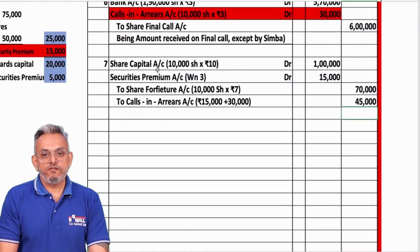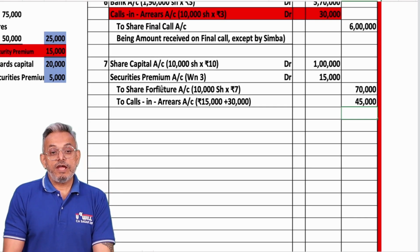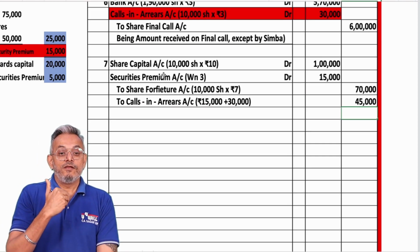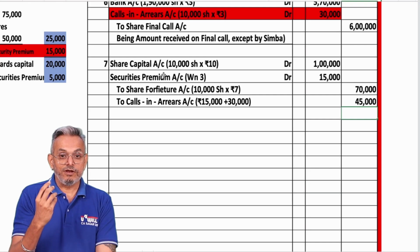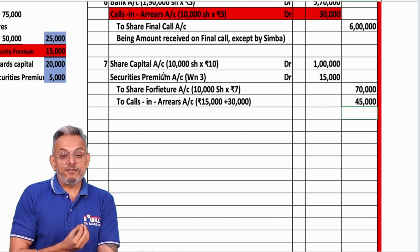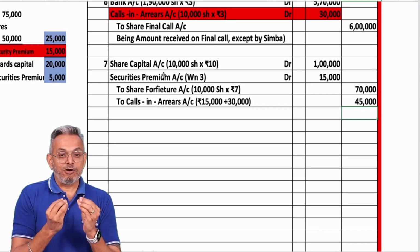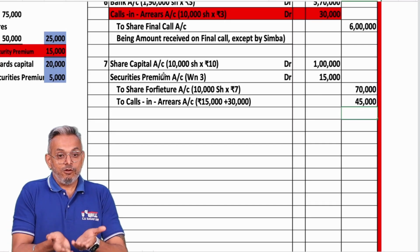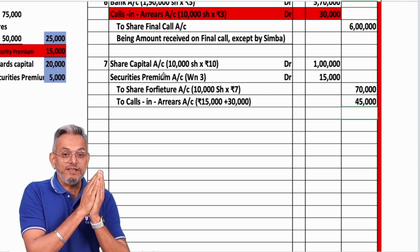So the entry is share capital account debit 1 lakh, security premium account debit 15,000, to share forfeiture. Security premium account is debited because this amount of premium we have not received, so it will be reversed from security premium account. Share forfeiture account represents the amount we have forfeited on shares for which we have cancelled the capital. So forfeiture account represents a part of your profit: the shares came back, and we also kept the money. So where do we keep this money? We transfer it to a temporary account known as share forfeiture account.